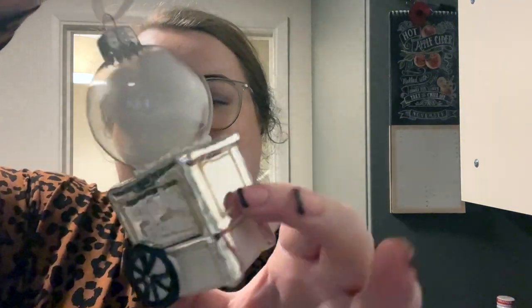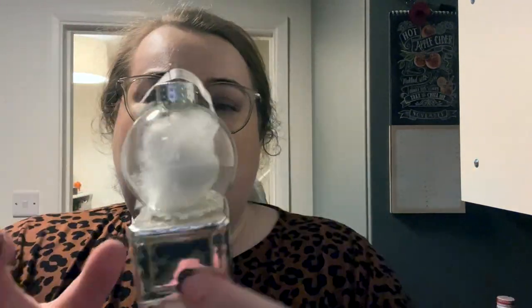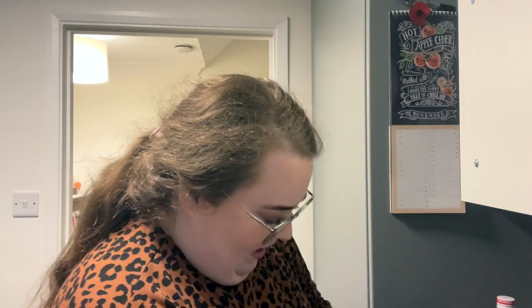It's a little candy floss machine with white candy floss, which I've never seen white candy floss before, but I love candy floss. So had to pick it up for £8 again. I think that's really good value, and I like the different textures and stuff. So cute. And it stands up as well, so you could even have it as like a little table decoration.